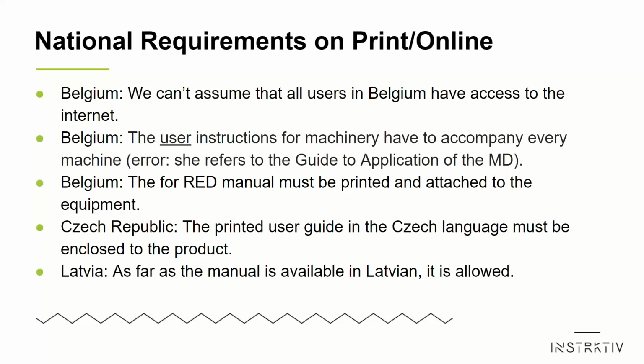For example, Belgium. I think at this moment I've had the answers of all member states on what their requirements are on the medium. Belgium says we can't assume that all users in Belgium have access to the internet. In other words, Belgian market surveillance authorities may check the product and the instructions, and when they don't find a printed instruction, you may get a fine, or the product needs to be taken off the market, or you have to do a recall and add user instructions.